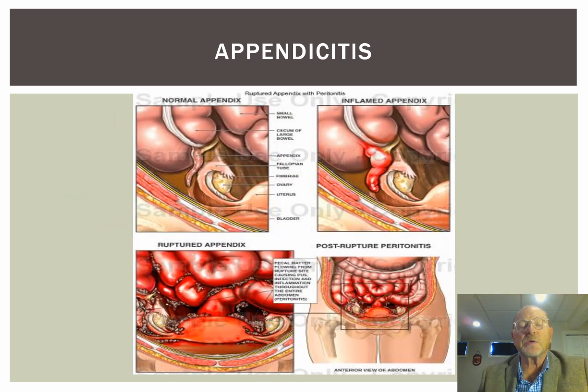All right, continuing with lower GI disorders, we're going to talk about the appendix. When it becomes inflamed, we call that an appendicitis. Itis is for inflammation. When we were looking early on at the anatomy of the GI system, we said that the most proximal section of the large intestine is called the cecum. And then coming off the cecum is where you'll have your appendix. The fecal matter travels from the distal ileum across the ileocecal valve into the cecum, and then from the cecum down, filling into the appendix.